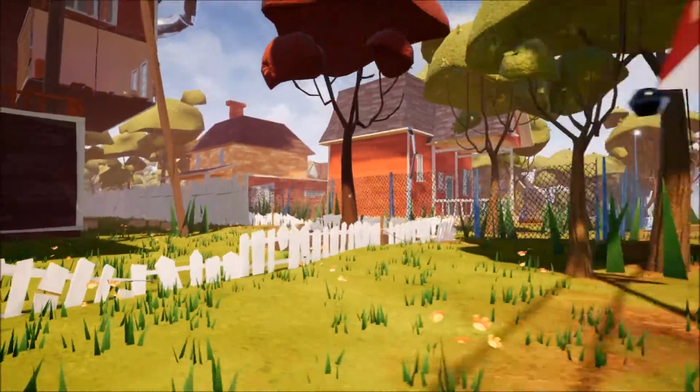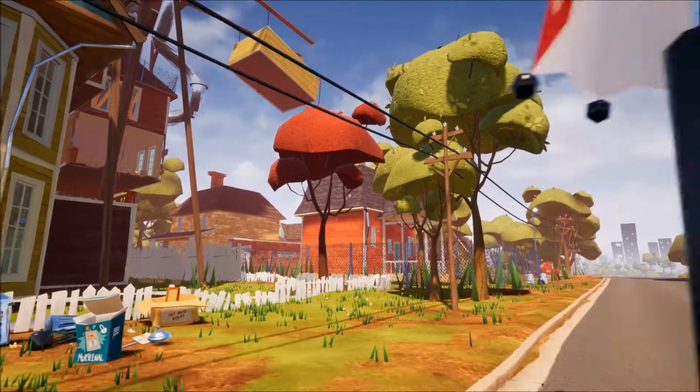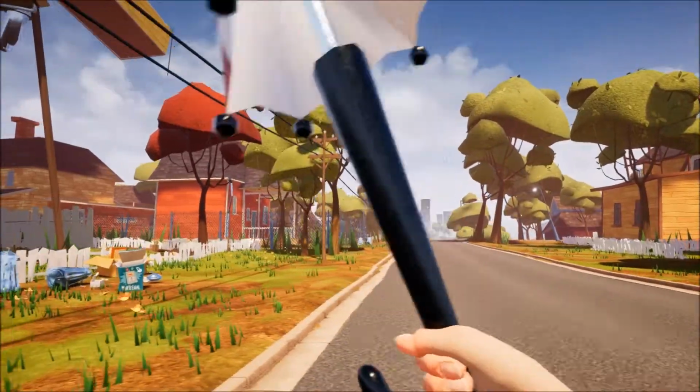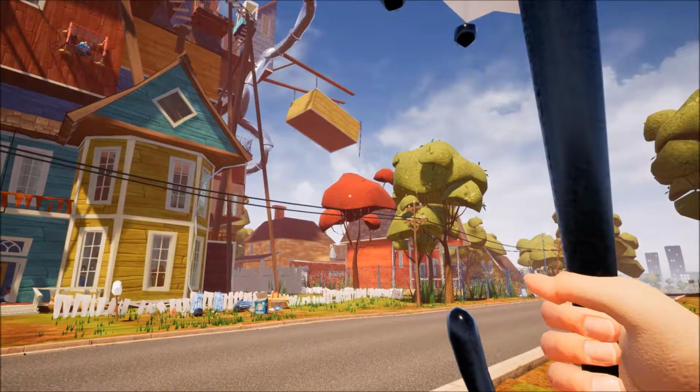Okay, so in that case, let me stand back so our neighbor doesn't get me. Okay, let me, there we go. Well, I don't want to get hit by a car either. Dang it, okay. There we go. So, I don't know.